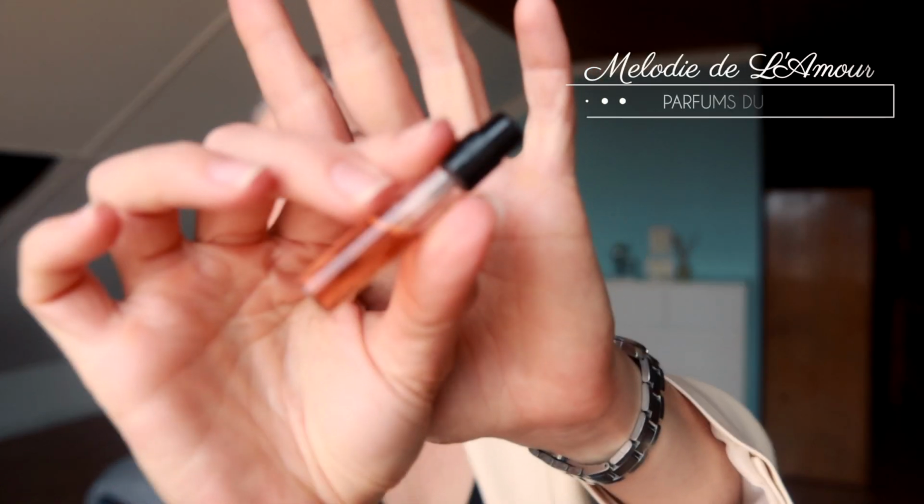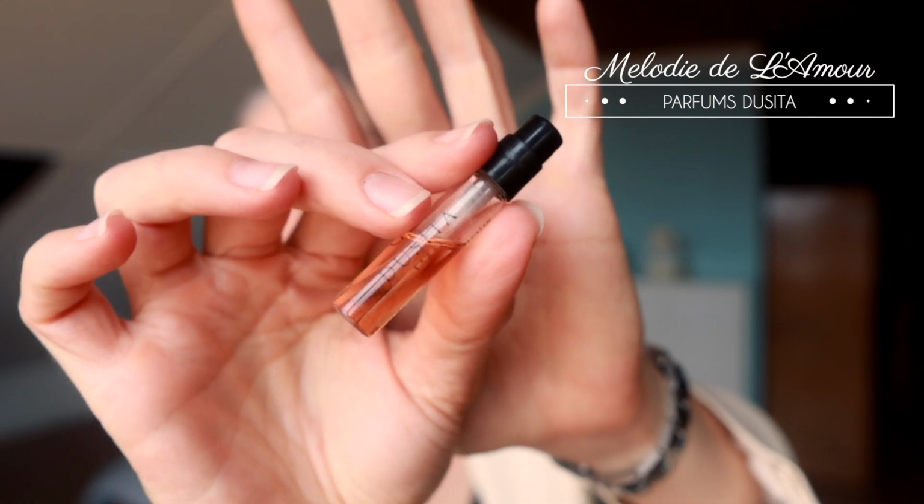So, all right, the last two are from the same house. The first one is Melodie de l'amour by Dusita Parfums, or Parfums Dusita. I don't know why I'm showing you this, you can't see it. My last little sample of this, and then I'm out. I thought I had actually run out completely, and then I found this rolling around in my sample drawer downstairs, so I snatched it up. I love this fragrance. This is another white floral fragrance.